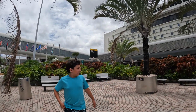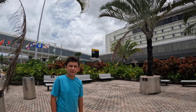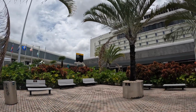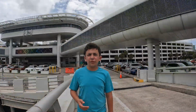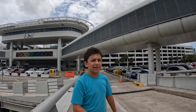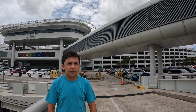As you can see, Frontier goes to Concourse F in Miami, and Concourse F also caters to Global X, Sun Country, and Swift Air. Frontier Airlines from Miami International Airport. The best garage to park at is the Dolphin Garage, just because it is closer to Concourse F, where Frontier operates from. But also the Flamingo Garage is pretty good too.